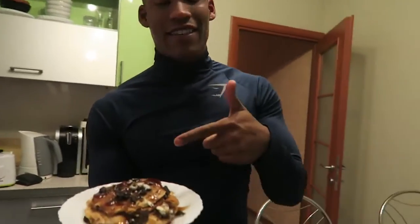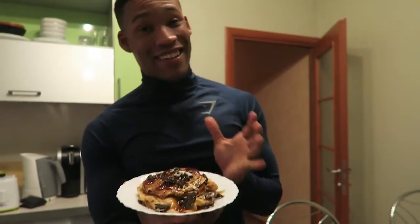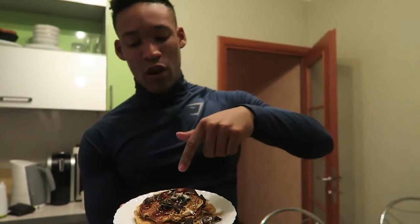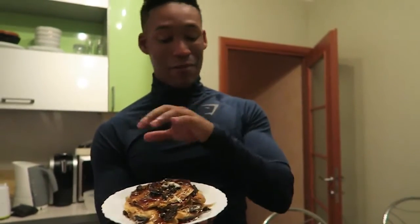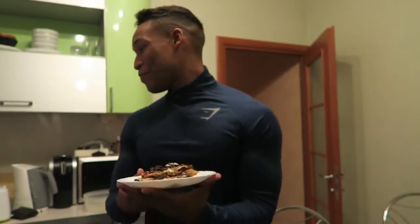Can't be a Mike Diamonds video with no Oreos involved. So there's salted caramel protein pancake mix. There's 32 grams of protein in this pancake, believe it or not. There's 4 grams of carbs in the pancake alone, and then 3 grams of fat per serving. And then I put 1 Oreo, which is 45 calories, and then sugar-free syrup. And this is gonna suppress my sweet tooth for the rest of the day.